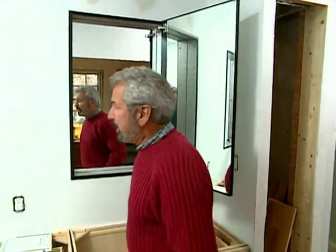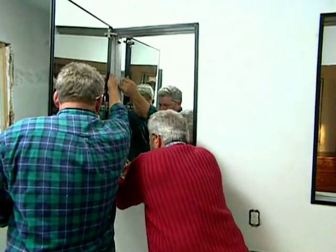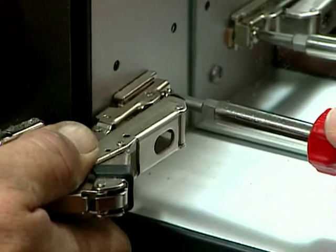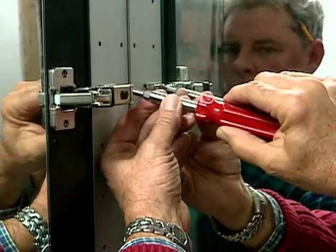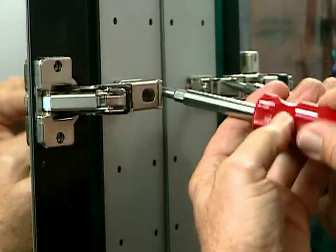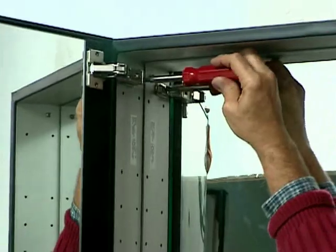Can I help you with that other one? Yes, Bob. Okay, now these also have what they call European hinges, right? Concealed hinges. And they're very heavy duty. Yep. There you go. You can adjust the door, right. Just like a kitchen cabinet. Exactly. European furniture. There we go. All right, that ought to hold it. Very nice. Nice job, Charlie.